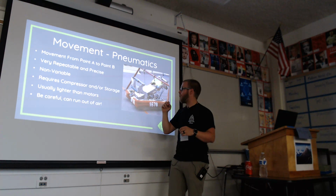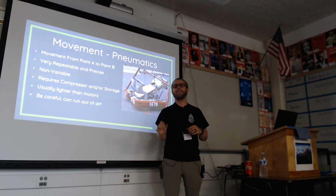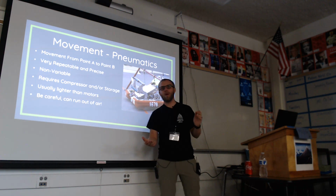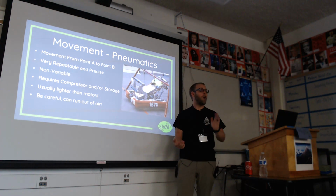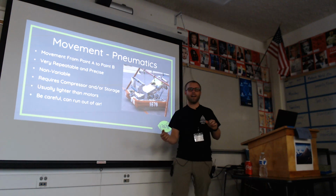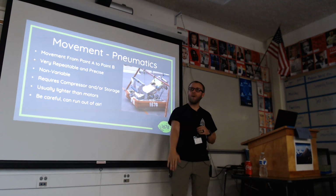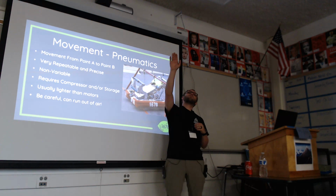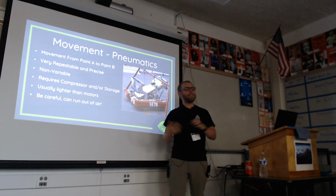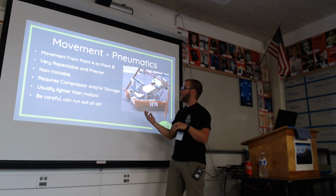The way that you need to design pneumatic systems is to minimize the amount of air use. So for example, if you have a mechanism that you're going to be using all match, it's probably not a good fit for pneumatics. Teams will make the mistake of using a massive air cylinder to raise and lower an arm on their robot, right? And then they lift their arm up twice, bring it down twice, and they're out of air for the rest of the match, right? So for that application, motors would do a better job.